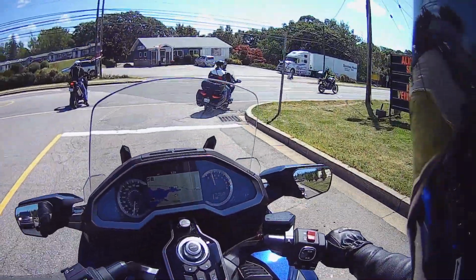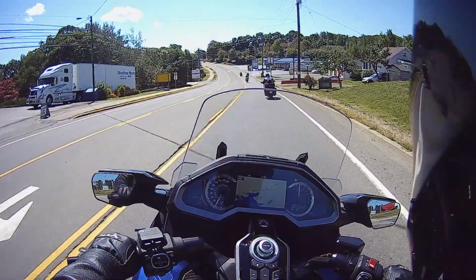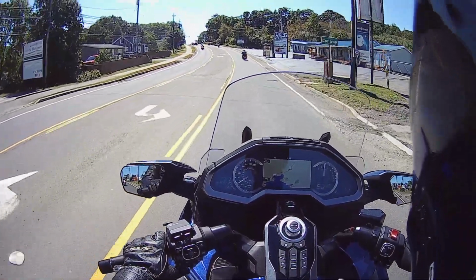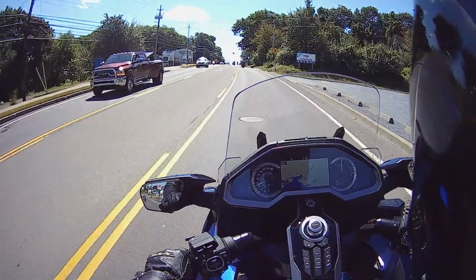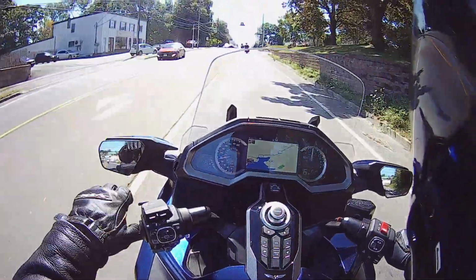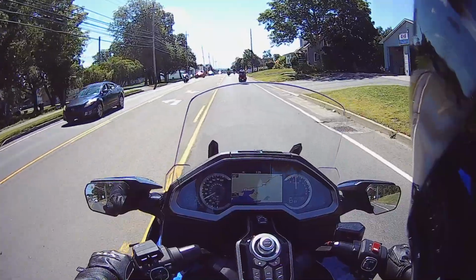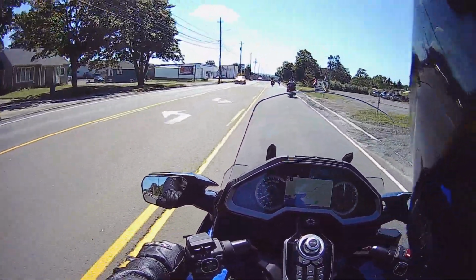The DCT upshifts really early. Like by the time you're doing 60 kilometers, you're already in sixth gear. So I'm thinking the gas mileage on the DCT is going to be quite a bit better than the standard model, just because the RPMs tend to stay so much lower.